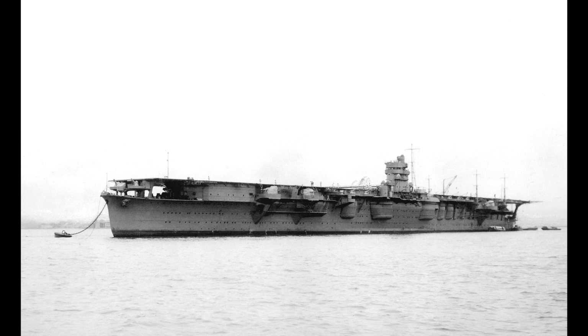Because bear in mind, of course, Somerville's intelligence says that the Japanese have 2 carriers, but they also have had repeated sightings of capital ships, so he's going to be a little bit wary. Where are these escorts? But nonetheless, move in with his destroyers, cruisers, and Warspite.